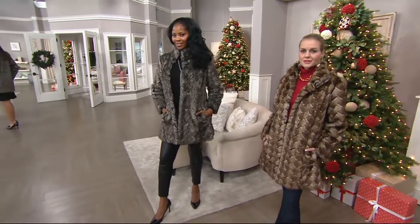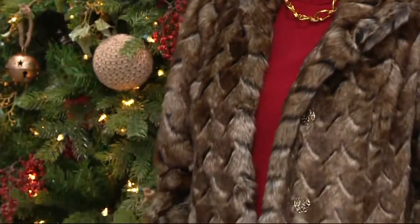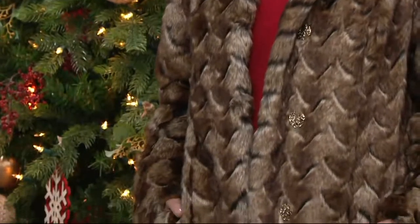Look at how beautifully it fits. So I'm in the gray. There's also the natural brown combo. It's got a stand collar. It's incredibly plush. It's got a mid-thigh length, much like the TSV, but they're very different coats.